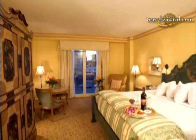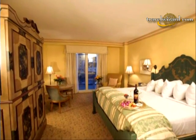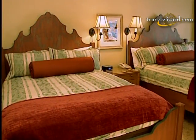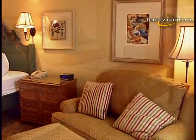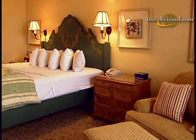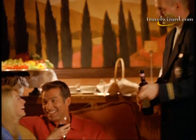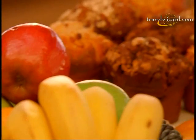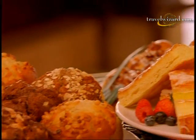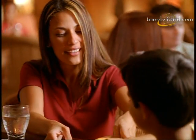At Loews Portofino Bay Hotel, authentic Italian furnishings grace every room. From the standard garden view rooms to the bay view rooms overlooking the tranquil Portofino Bay. Deluxe rooms feature elegantly appointed accommodations, greater living space, separate tub and shower, and additional amenities. Upgrade to the club level and enjoy the finest in European hospitality at the Portofino Club Lounge. Club level guests enjoy a daily continental breakfast, afternoon tea, evening hors d'oeuvres, and complimentary beer and wine each evening.